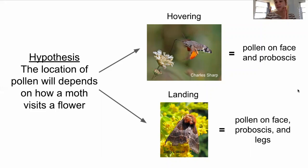Then, so there are moths that hover, and there are also moths that land or rest on a flower when they visit, like this moth on the bottom. And I'm predicting that moths that land on flowers will get pollen on more places of their body. They'll get it on their face, on their proboscis or their tongues, and also on their legs, which are touching the flower.